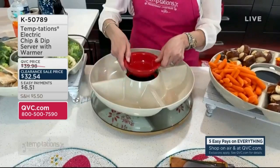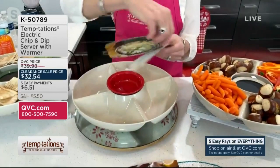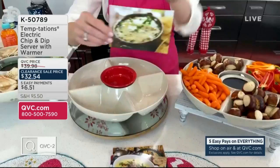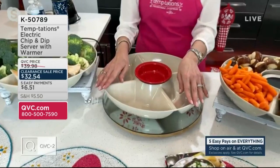Okay, it also comes with recipe cards. So you're going to get Anita's sausage dip. Okay, that sounds really good. You're going to get Pat's crab dip. Well, that sounds pretty yummy too. You're going to get cheddar bacon dip. I never met a cheddar bacon dip that I did not like, for sure. And artichoke dip. So this is one of those essential pieces, right? Everybody needs a chip and dip in their house. But a lot of times they're glass, so you can't warm anything up in them. We wanted to make them really pretty for you.